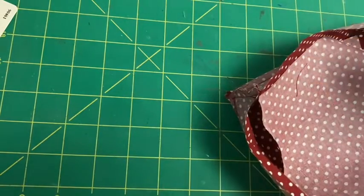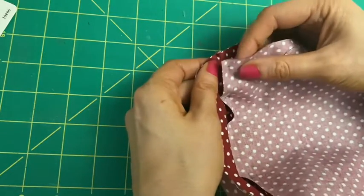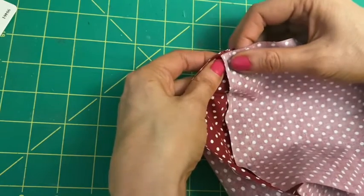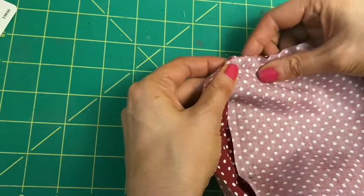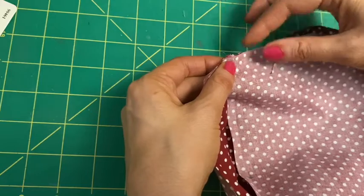Right, I've done that pressing, and now I'm not going to pin the whole thing in. I'm just going to do it bit by bit. So I'm going to lay that dot right on that seam line there, and then I'm going to start stitching along here. I'm not going to pin, I'm just going to go along and ease it in nicely.